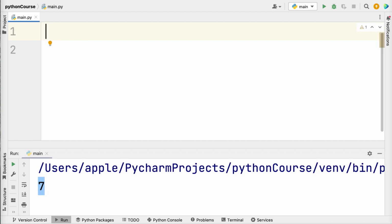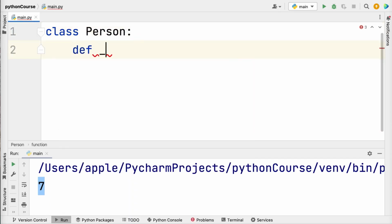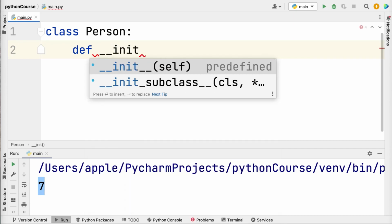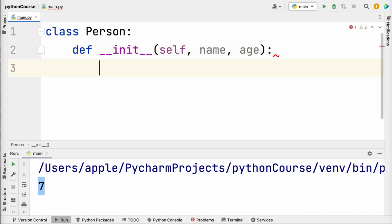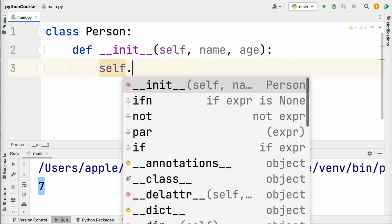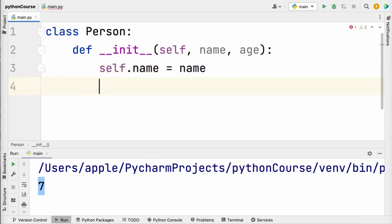In Python, a class is a blueprint for creating objects, for example instances, with certain properties and methods. A class is defined using the class keyword followed by the class name and a set of parentheses. For example, we have a class, the class name Person, and we have a function in the class, the init function, with self, name and age. I will explain the syntax as well. Self.age is equal to age.